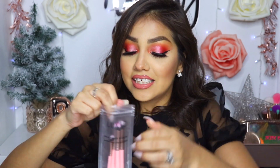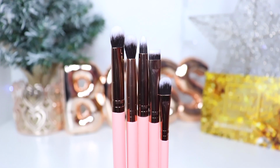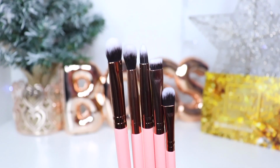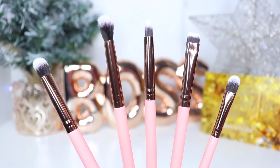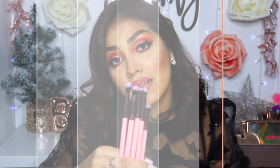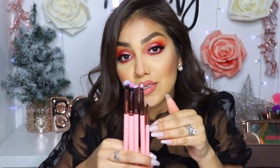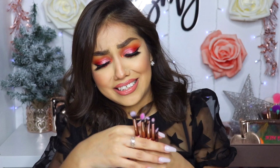And the last item in the box, another one of my favorite brands, is Luxie. We got brushes. I could not be happier. This is the Eyeconic set. We get 5 beautiful brushes, full size, as you guys can see. I love that the handle is pink. The metal here is rose gold. They're just phenomenal. They're very soft. They do the job. You can do a whole eye look with these brushes. This is what I used for my eye makeup and oh my god, I love them. I'm so happy that I have more Luxie brushes.